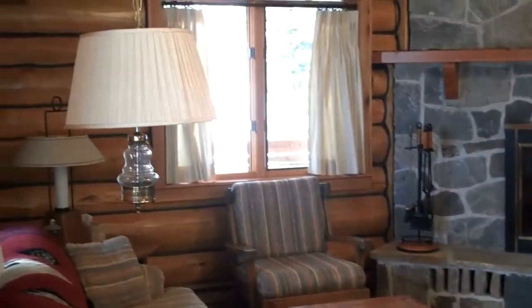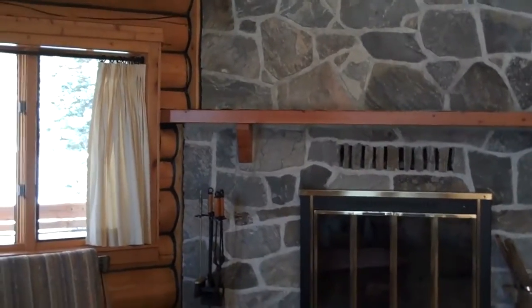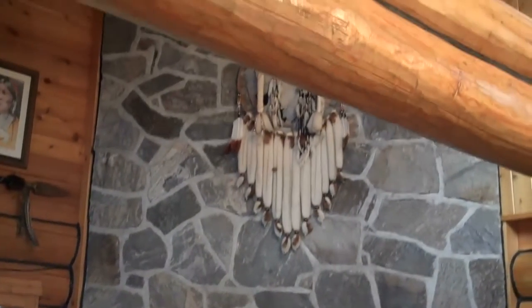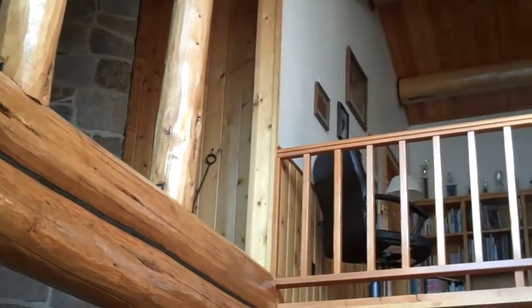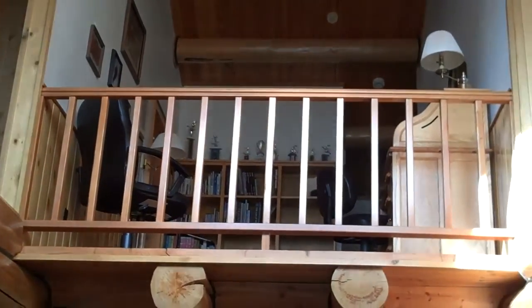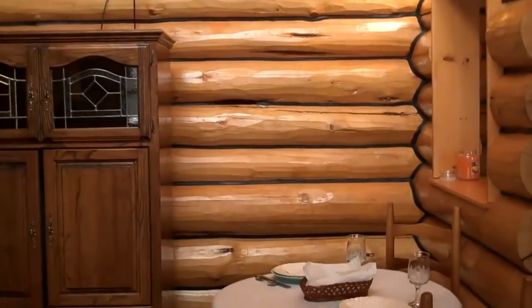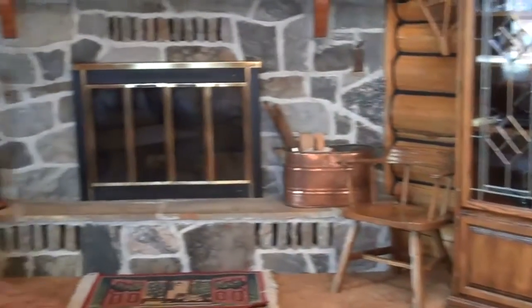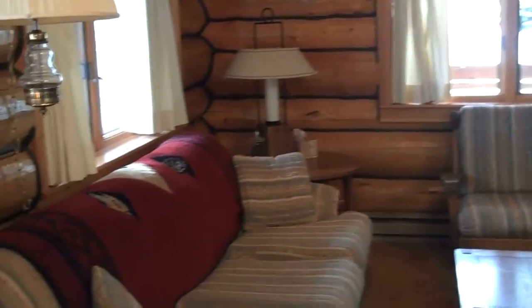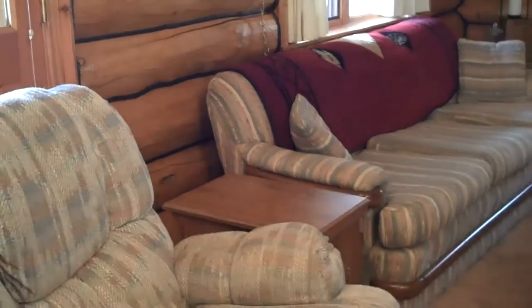Coming back in off the front deck, I'm in the living space, which features a large stone fireplace that extends all the way up to the ceiling. There is a lofted area above the living space. And of course, this home features great southern exposure, so it's sunny all day.